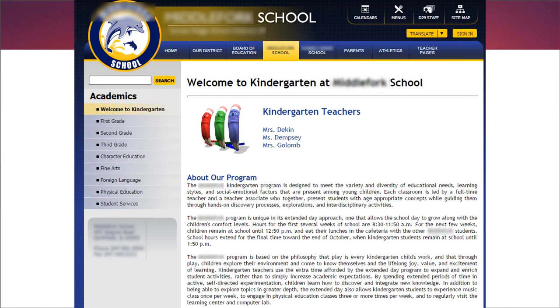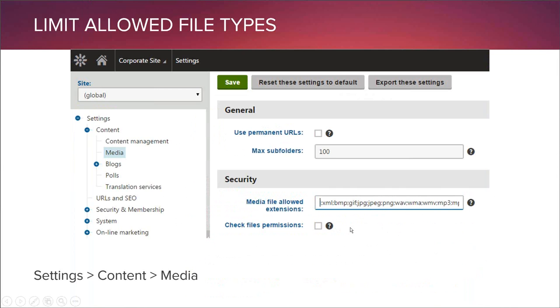There is a way that you can eliminate animated GIFs from your website, and that is by not allowing anyone to upload a GIF at all.